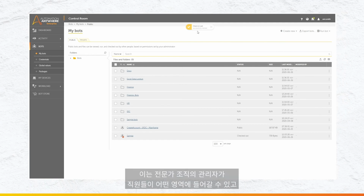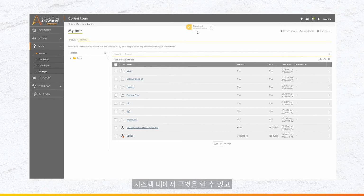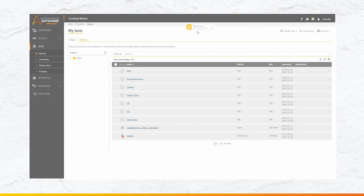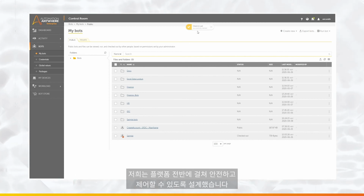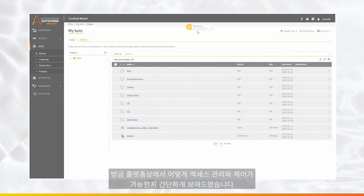This means that the administrator of the Center of Excellence can decide what areas people can get into and also what they can and can't do in the system. We've designed and weaved security and access control throughout the platform. I just gave you a taste of how access management and control is done in the platform.